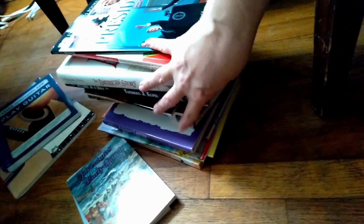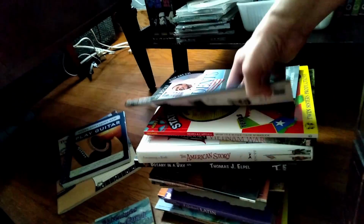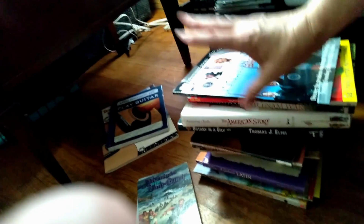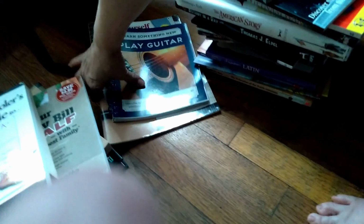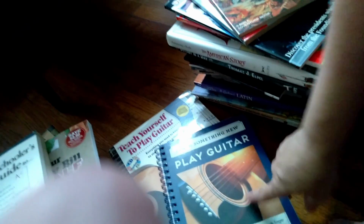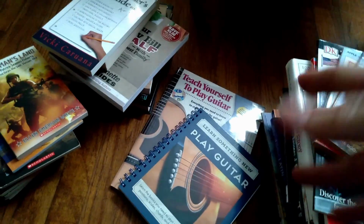So I'm going to show you this way. It's going to be a lot easier. These are all homeschool books, resources that we used and we no longer need. And so I will be gifting some, selling some, and just generally moving them off our bookshelves. These are more homeschool books or just younger reader books. My son is not using these anymore, the guitar, sorry. So those will be going.